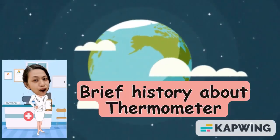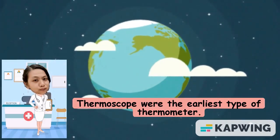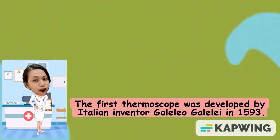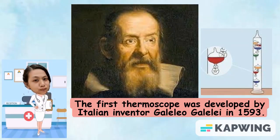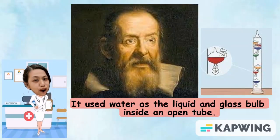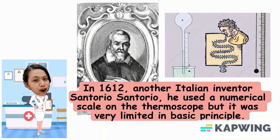I'll give you a brief history about the thermometer. Thermoscopes were the earliest type of thermometer. The first thermoscope was developed by an Italian inventor, Galileo Galilei, in 1593. It used water as the liquid and a glass bulb inside an open tube. In 1612, another Italian inventor, Santorio, used a numerical scale on the thermoscope, but it was very limited in the basic principle.